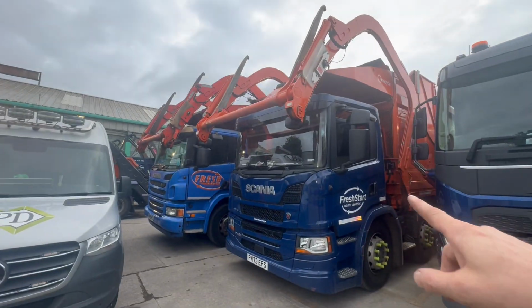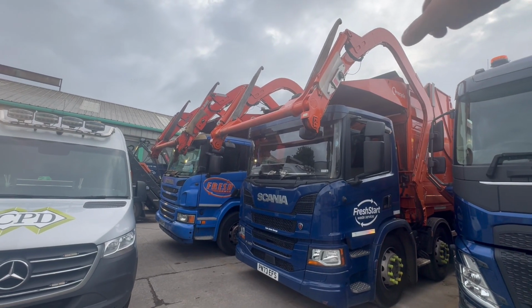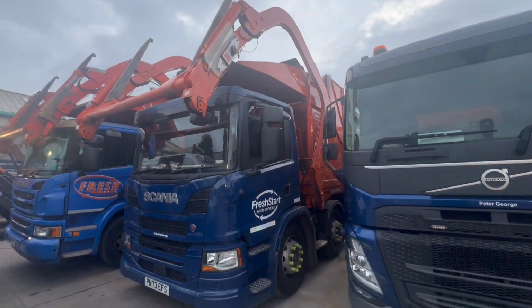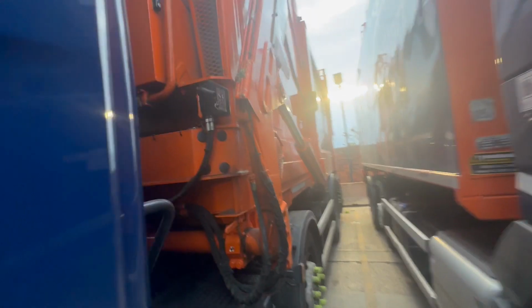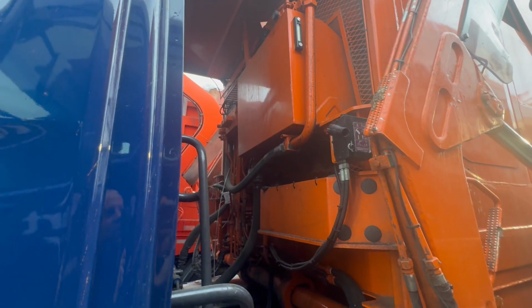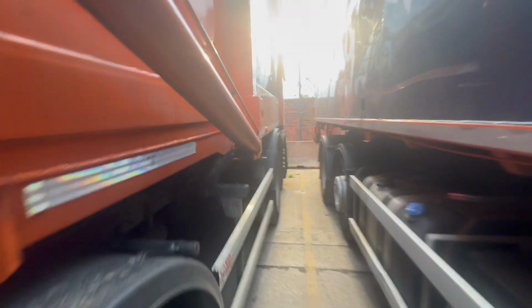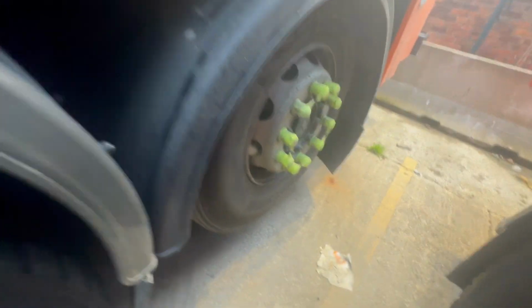I have this FEL to do as well, front end loader. So them arms come down, pick the skip up, lift it up, and throw it straight into the back of the vehicle. So I've got this one to do. So same again, chassis check, make sure all bolts are tight, no leaks, hot rams, all the rest of it, and yeah. She's a tag. So yeah, I've got that one to do.